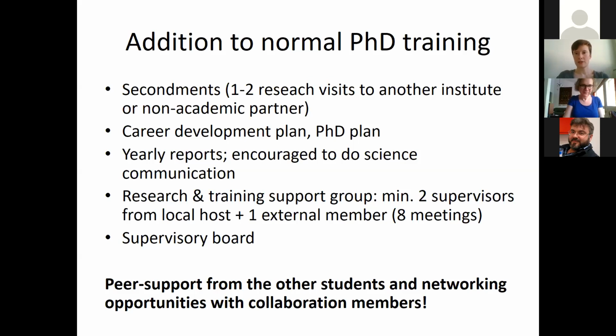For instance, we have seen that many students, after their PhD is completed, go to do a postdoc at another institute, which they got to know through this network. So this has been very beneficial, in my opinion.